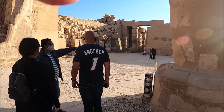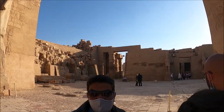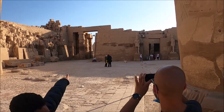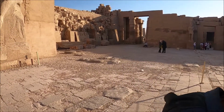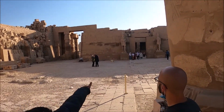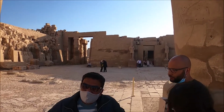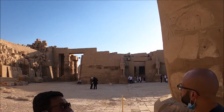This side you see ruins of a minor temple, a small temple, belonging to Ramesses III, and on its pylon we see the pharaoh fighting as usual. Ramesses III grabbing the enemies by the hair and smiting them in front of the god Amun. Two figures of Ramesses III standing with his left foot forward.